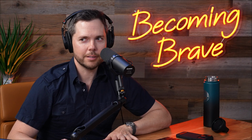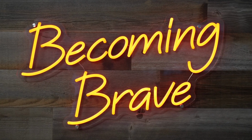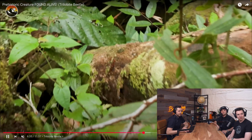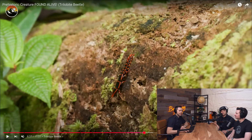You're not going to find this anywhere in the United States, and you're certainly not going to find it very easily if you go places even where they live. We were just on this trail scouting, and then I saw it. I saw it sitting right there on that log. Look at that. There it is. That's the first sighting. And it isn't like popping out because they're not huge, right?